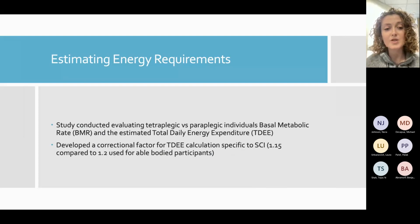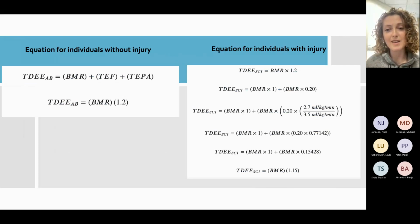do have an injury. So they did a study, and they evaluated tetraplegics versus paraplegics, and they tried to determine their basal metabolic rate and their estimated total daily energy expenditure. They did this by taking the equation that they would use for a non-injured individual and making a correctional factor. They used the factor of 1.15 compared to 1.2 for an able-bodied participant. And this next slide basically just shows you the math that they used.